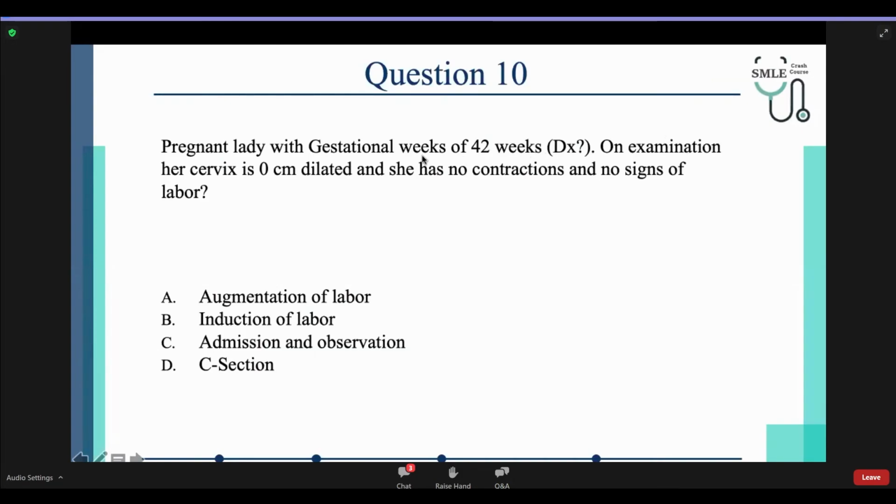Okay, so the last topic. The question says, pregnant lady, 42 weeks. On examination, cervix is 0. So 42 weeks, when you hear 42 weeks in a pregnant lady, you should have a diagnosis in your mind. We'll explain that. Still, the cervix is not dilated, and there are no contractions and no signs of labor. How would you manage this patient?